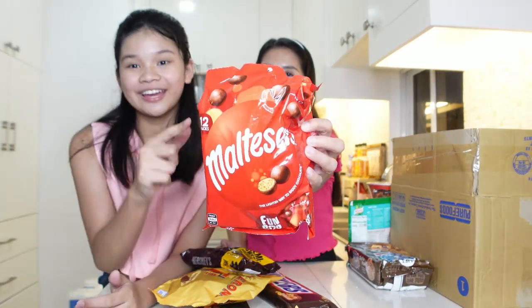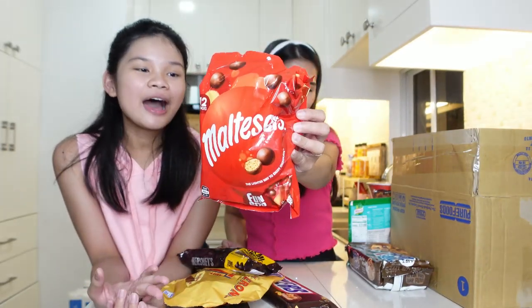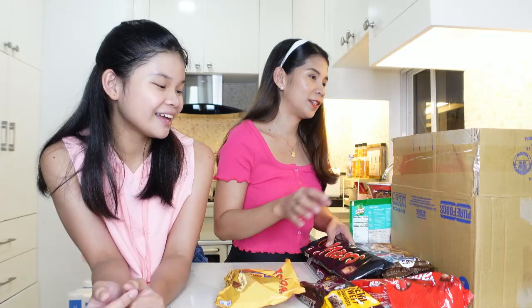And she also got this one, Maltesers. This one is so yummy. Favorite namin. You know how I learned about this? Because of Wowa. Because she carried that around before. Oh. So, may Wowa mo show na nakita. Yeah. After that, it became like my favorite.